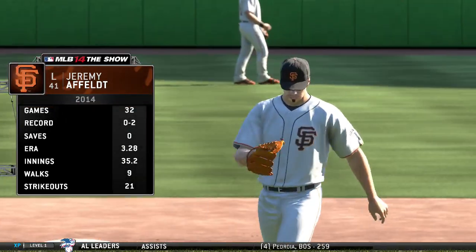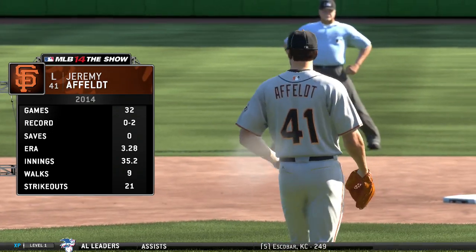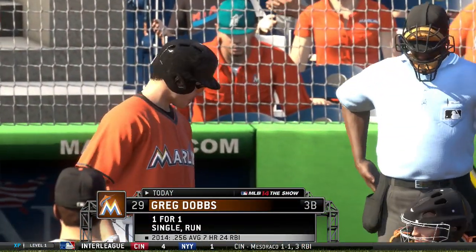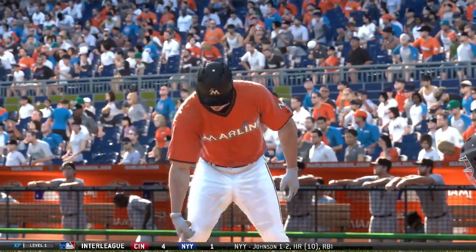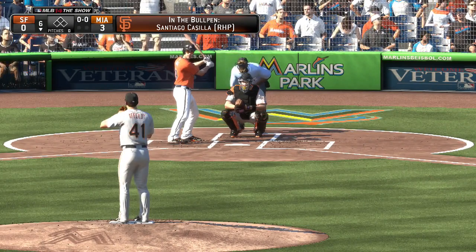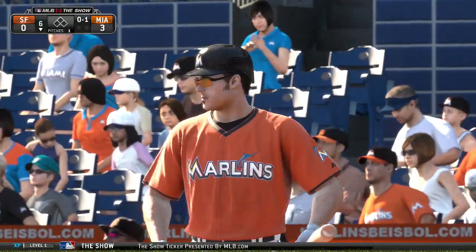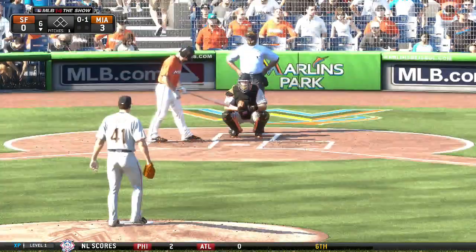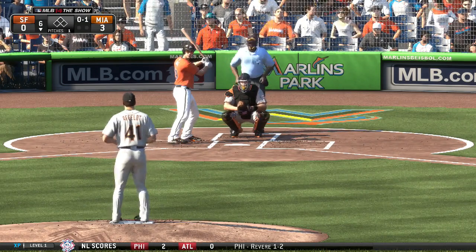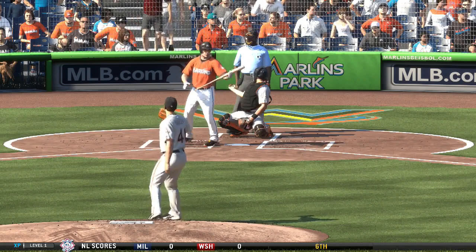Jeremy Offeld will come on now as he'll start out the bottom of the 6th. Number 41, Jeremy Offeld. Greg Dobbs will stand in to lead things off as the Marlins look to get things started here in their half of the 6th. Some action out in the bullpen, a couple of right-handers starting to loosen up. Breaking ball for a strike, 0-1. And just lucky to make contact on that one as it's chopped foul.